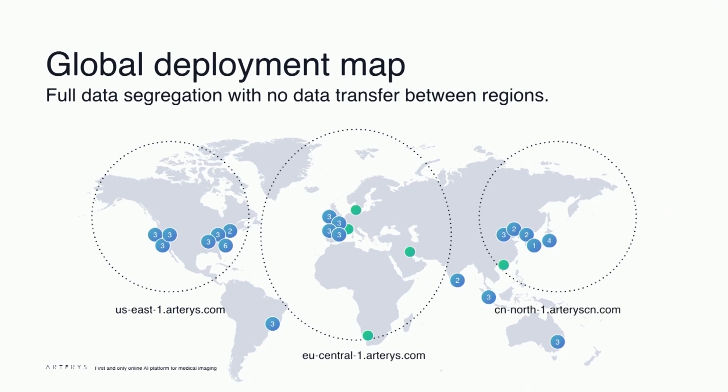One way we get around that is some of the controls around where the data is stored. So we have separate deployments. At the highest level, we have a load balancer that directs users depending on where their hospital is located. That's one way we keep data secure and within a certain region.